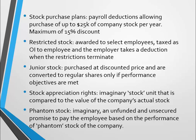These are also called Section 423 plans, and basically they allow all employees, the rank and file, anyone else, a method for purchasing employer stock using payroll deductions. You can purchase up to $25,000 of company stock per year, and you may be able to get that at a discount. It may be up to 100% of the fair market value, but it could be 85% or anywhere in between. So a maximum of a 15% discount there.